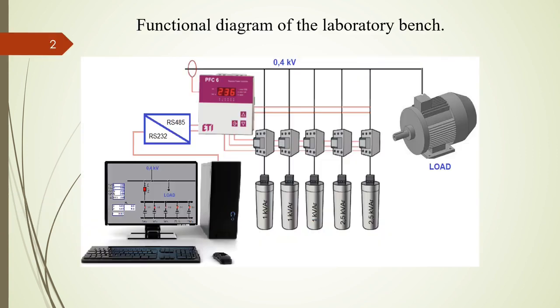capacitor units. In order to improve the quality of education and introduce modern information technologies into the educational process, the training laboratory bench for investigation of reactive power compensation in a low voltage electrical network was developed at the Department of Electrical Engineering of Ternopil Ivan Puluj National Technical University.